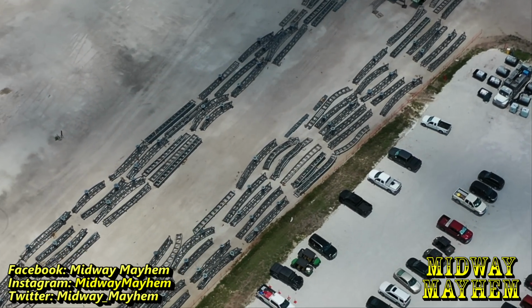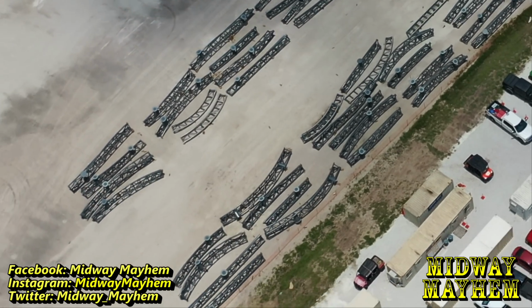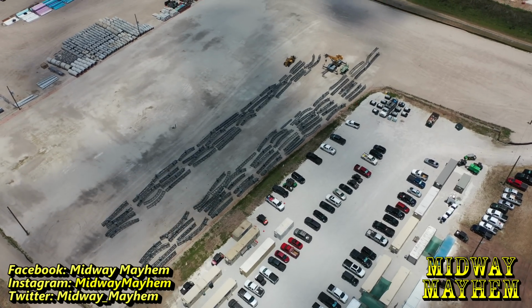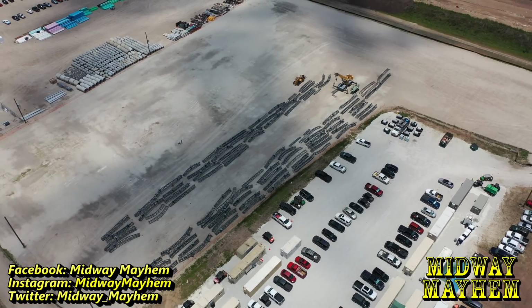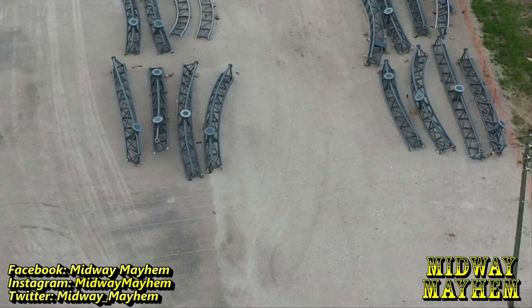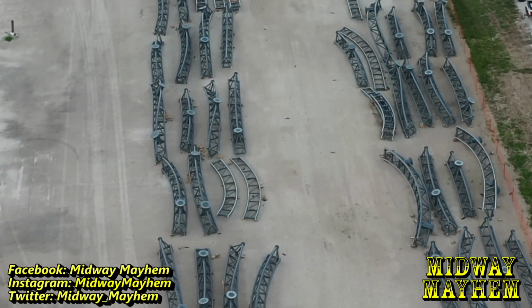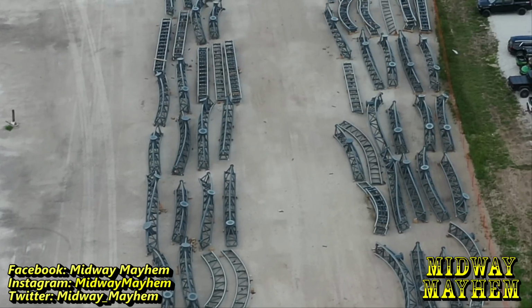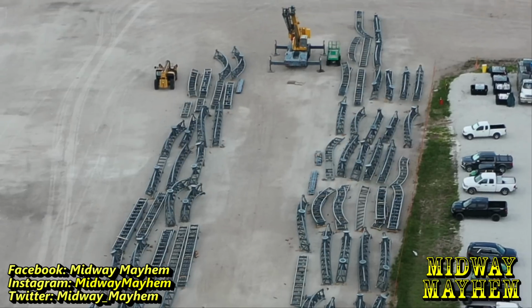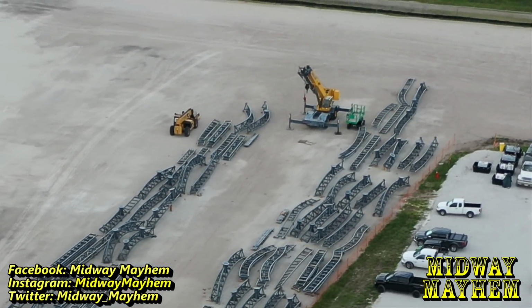Closer view of some of those track pieces, and there is a lot of it. Straight, twisty, bendy, all different types, and there's enough here for maybe half a coaster, if not the full coaster. Much better detailed shot of those segments. From our count, well over 80 are here now, if not more. And if each one is roughly about 30 to 40 feet, well, that's a lot of track, folks.